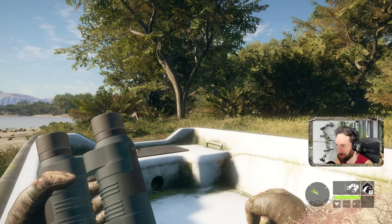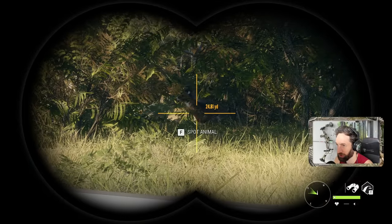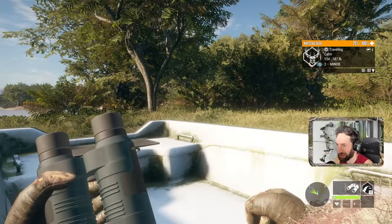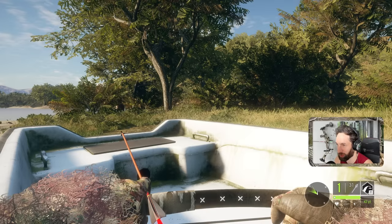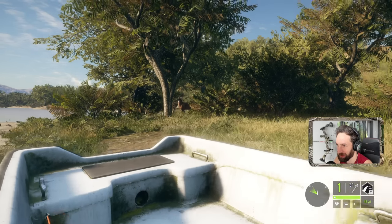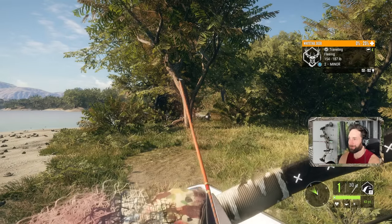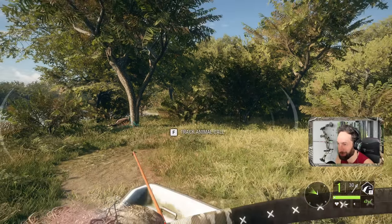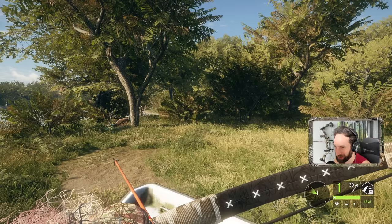Come on. Where is he at? Oh, there he is. Oh my God, guys. He's 20 yards out. All he's gotta do is step out into the open, and we'll have a shot. And he's gonna stop right in that brush. Oh, there he is. That's a shot. Smoked him! Yes! We got him! We just took down a nice whitetail buck from inside of a boat.